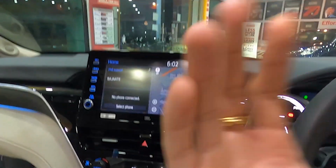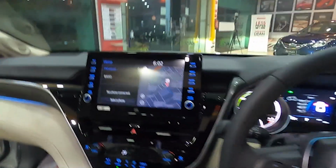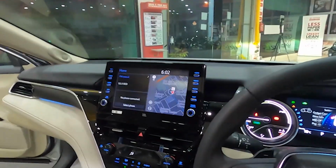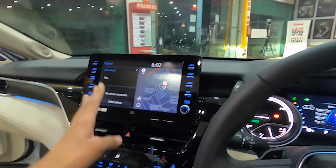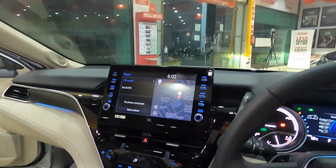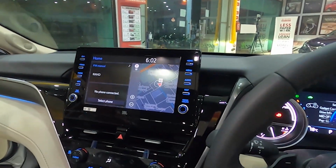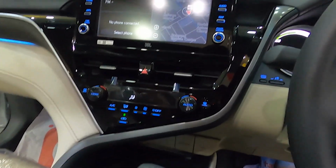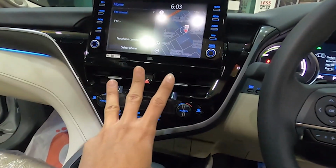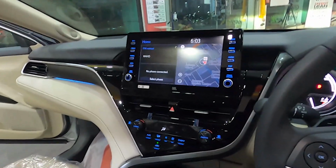And then we come on to the infotainment display of the car, which is a great new feature for the car, because previously we only got an 8-inch touchscreen in the car. Now we have a 9-inch one, and the biggest thing is that it now supports Android Auto and Apple CarPlay, which is very necessary, and it's a very good thing to have. Moving down below, you can see we have the AC controls of the car over here, but a great thing in the Camry is that you have 3-zone AC climate control, one for the driver, one for the passenger, and one for the rear seats of the car.